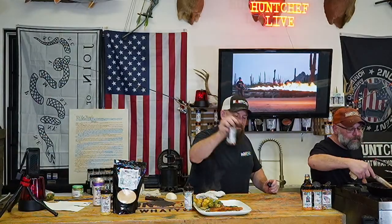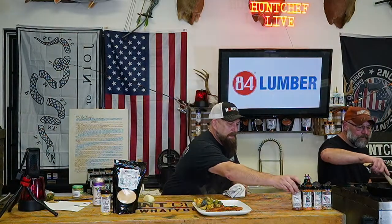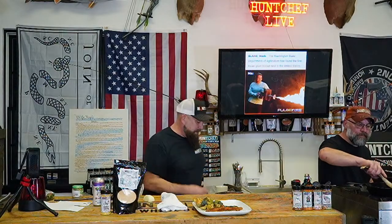bourbon barrel maple syrup we talked about, and a couple of healthy shakes of HuntChef Low Down Dirty. And it's going to be just enough pan sauce to drizzle over our salmon. And we're going to start putting that dish together while you're doing your thing over there, Mike.